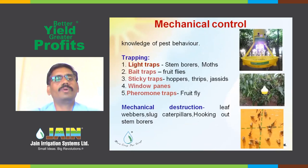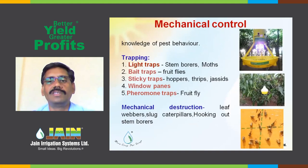Another very important method is trapping. Light traps can attract stem borers and moths. We can install a light trap in the center of the field, and periodically we have to go and observe, and when they are caught, we have to kill them. These are stem borers or moths.